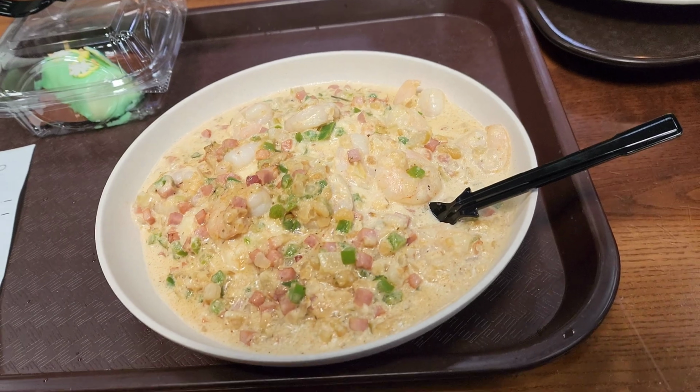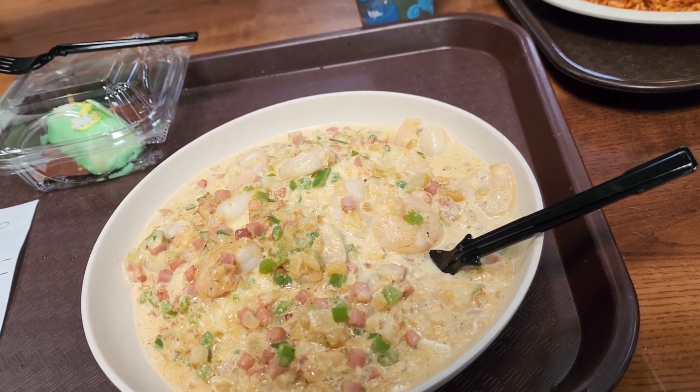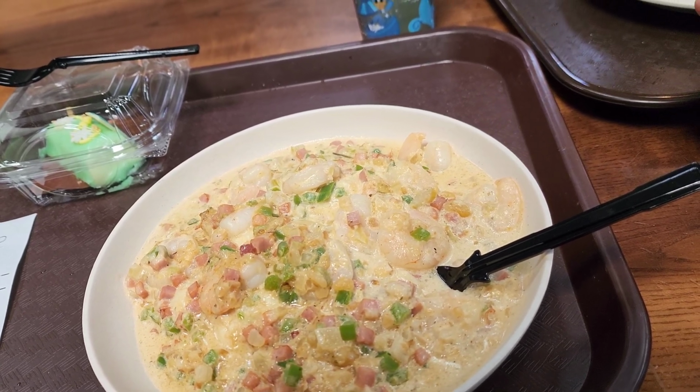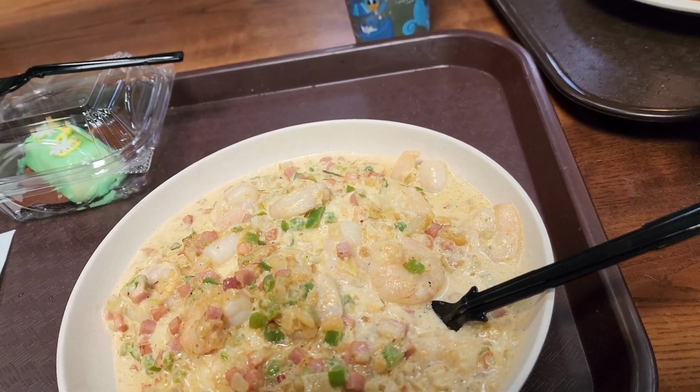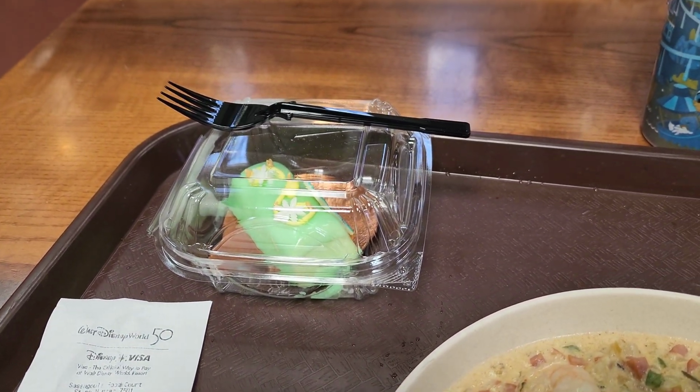I had a bite of it. It's amazing already. It's shrimp, it's ham, and it has a cream sauce and grits, of course, in there. Looks like little green peppers and garlic, of course. There's the cake I was just showing you a second ago. We haven't had that yet, but it looks delicious.